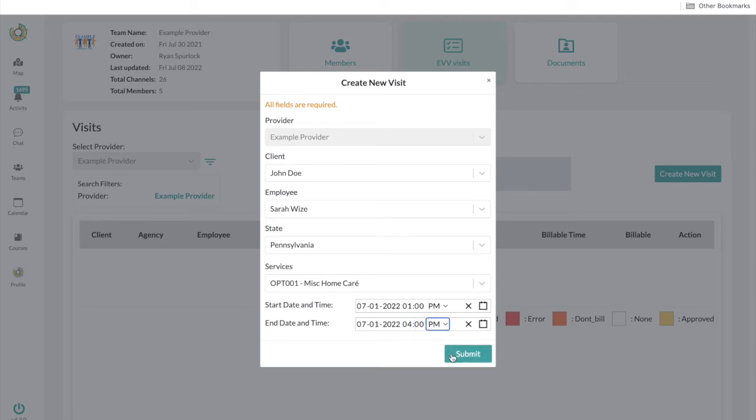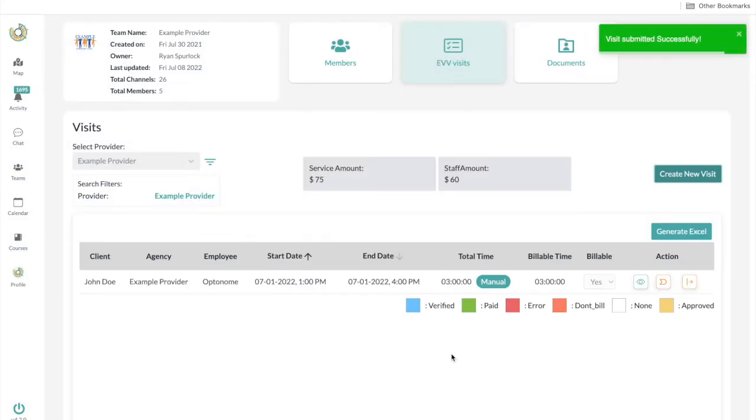So here's a sample visit that I'm putting in. It's a sample manual visit on July 1st from 1 p.m. to 4 p.m. So it's 3 hours. I believe the rate is maybe 24, 25 an hour. I'm not sure what I put in for the staff, maybe $20 an hour. But we'll see the actual visit once we submit it.